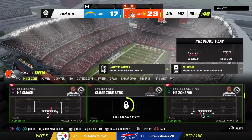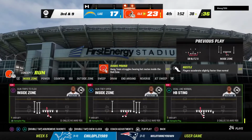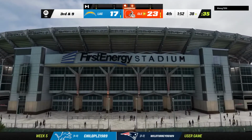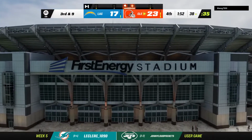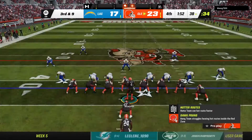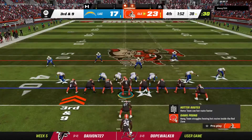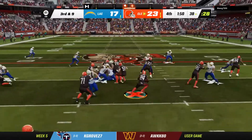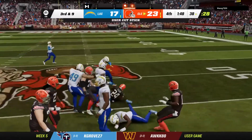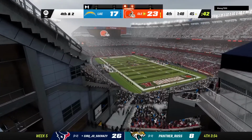Now the Chargers will use the second of their timeouts. That'll leave them with just one remaining in this fourth quarter of play. They'll come to the line here needing 9 yards to pick up the first. On third down, it's Nick Chubb. And he's going to come up a few yards short. Brought down at the 45.